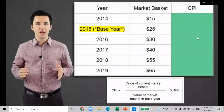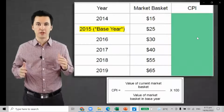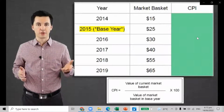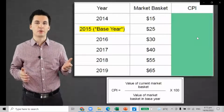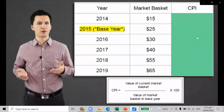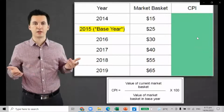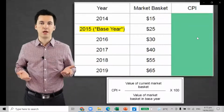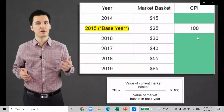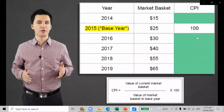Remember that. And the reason why is if I'm trying to calculate out what's happening with our CPI, I'm going to use the formula we talked about earlier. I'm going to take the current value of the market basket and divide it by the base year. Well, if I'm talking about the base year, I'm dividing the same thing by itself. So for here, I'd be taking 25 divided by 25. That's going to give me 1. And then I would times it by 100. So my base year is 100. The CPI, 100.